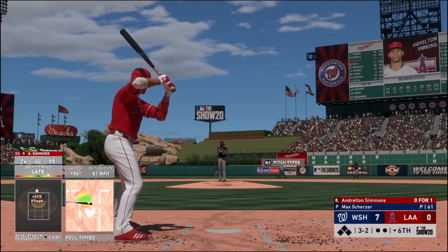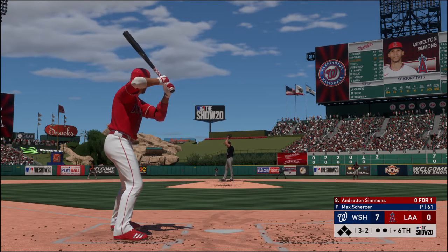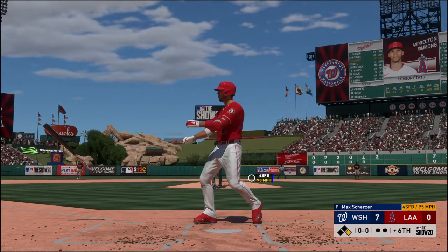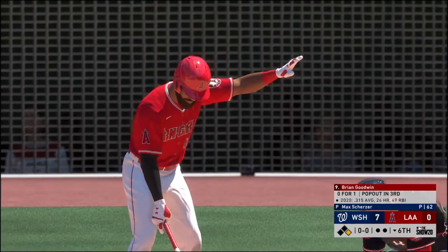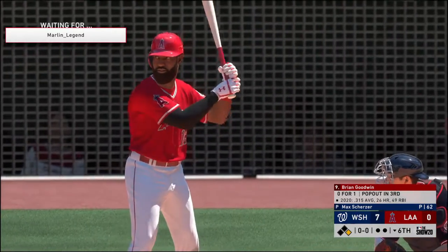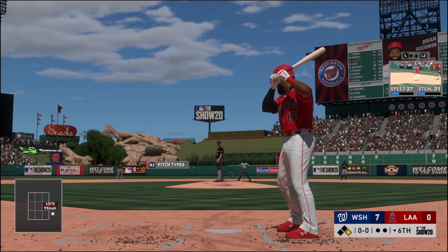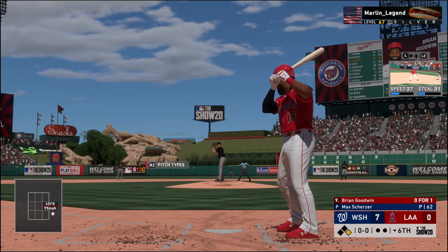And it's fouled away. Payoff pitch one more time. And that one misses, so the leadoff man will head down to first on ball four to start the bottom of the sixth. Next batter to the plate, Brian Goodwin, comes into this at-bat 0 for 1 in the ballgame.